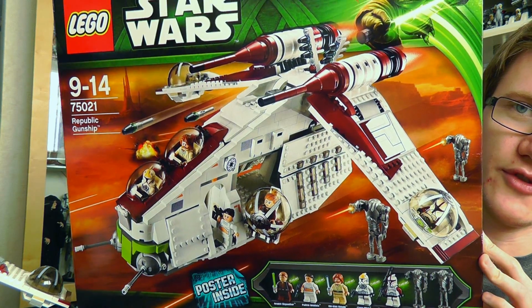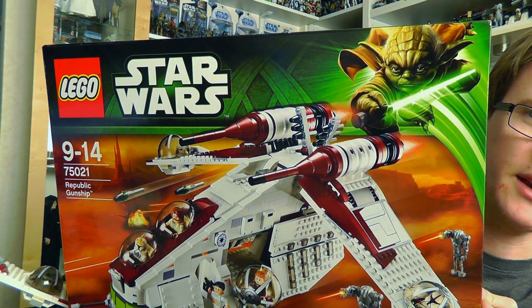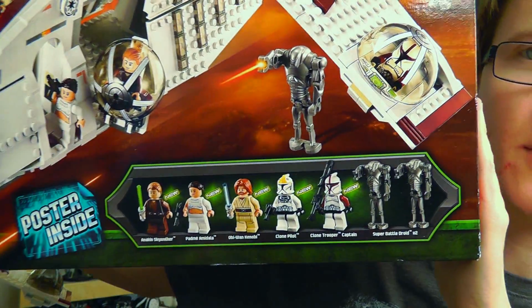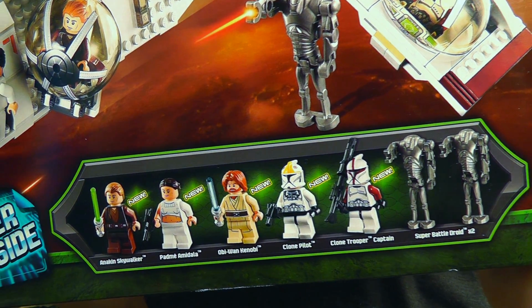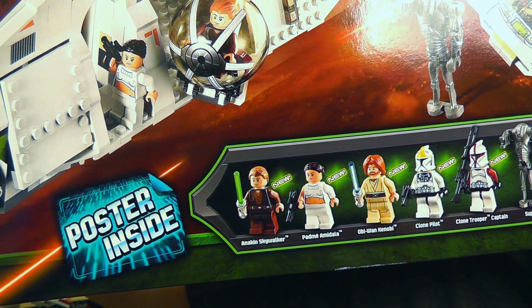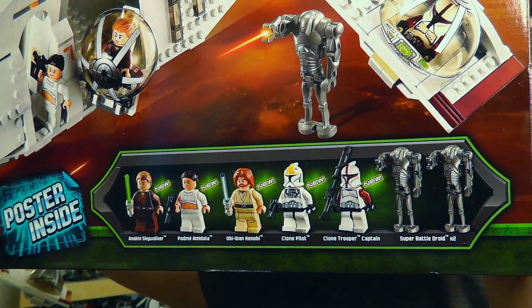So this is of course the front of the box. We do have the green Attack of the Clones Yoda style branding on the top there. We've also got a very cool piece of artwork of the gunship itself in action, and we've also got a rundown of the minifigures included. As you can see, we do get 2 Super Battle Droids, we get a Clone Trooper Captain, a Clone Trooper Pilot, Obi-Wan Kenobi, Padmé Amidala, and Anakin Skywalker. So some really great figures in this set.